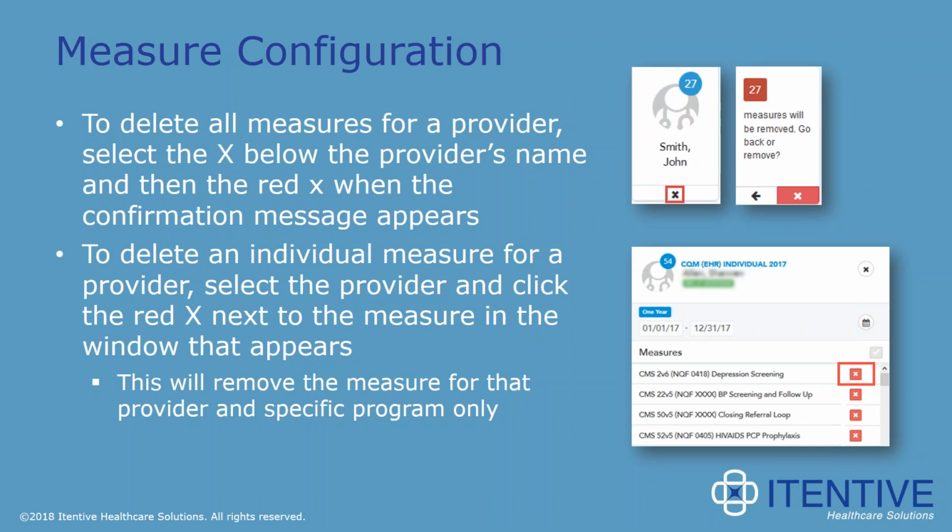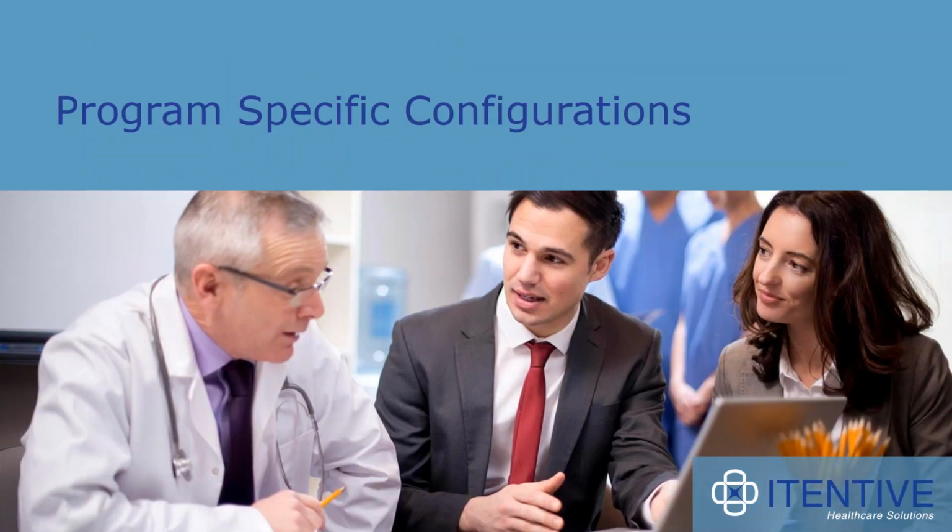Okay, so now that we have discussed some of the basic configuration and functionality of the NextGen HQM, I'm going to hand it back to Lindsay, and she's going to go over some of our program-specific configurations.